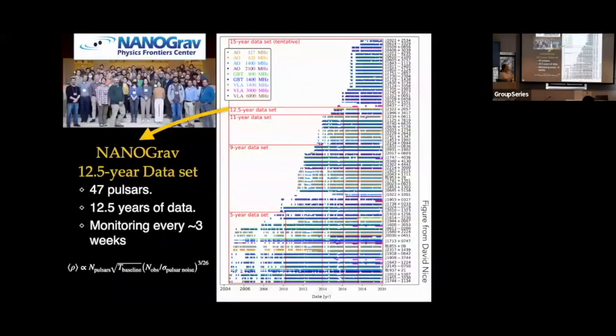Now, I wanted to introduce the NANOGrav collaboration, because that's the one I've been working most recently with the most. And here's a picture from actually earlier this week. There was a big NANOGrav meeting in Corvallis, Oregon, that I think a number of people were at. I was not. Sadly, I'm not in that picture, but here I am.